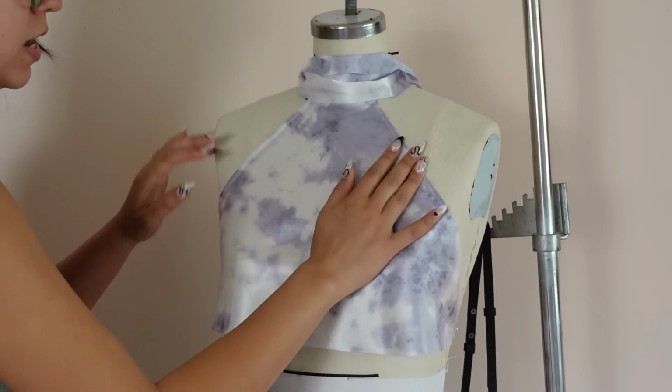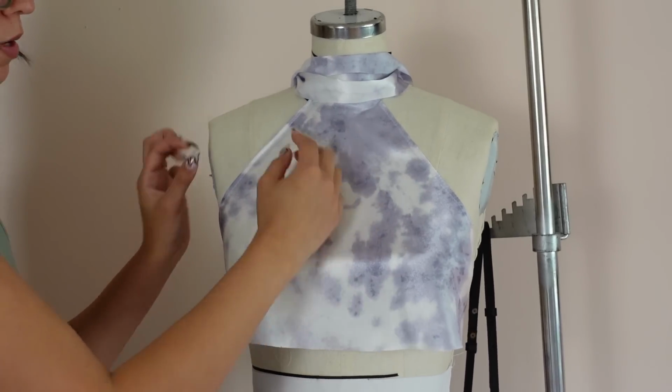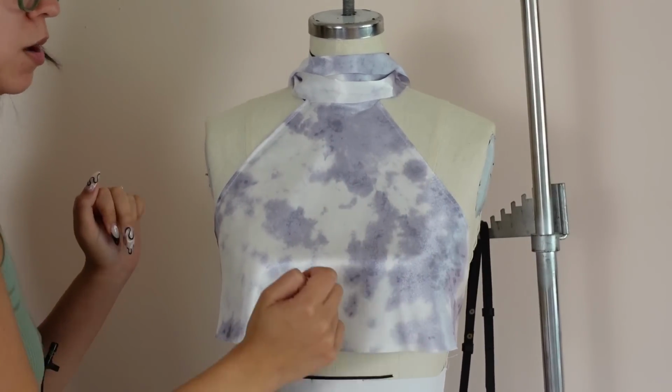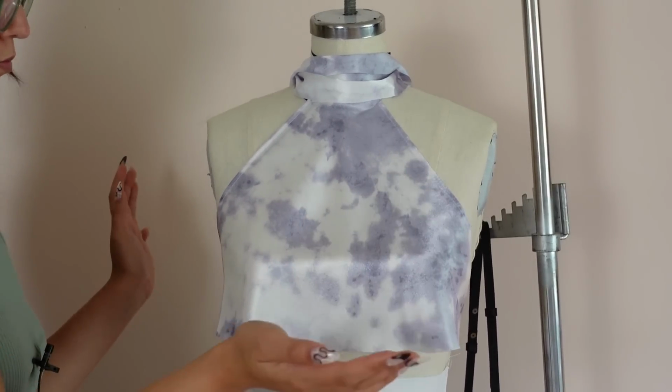Very easy peasy. And normally I would definitely not turn and stitch this if this was on the straight grain, because then this diagonal would be on the bias, and then it would stretch too much and be all wavy. But since this is on the bias, this is on the straight grain. So it kind of worked out perfectly.